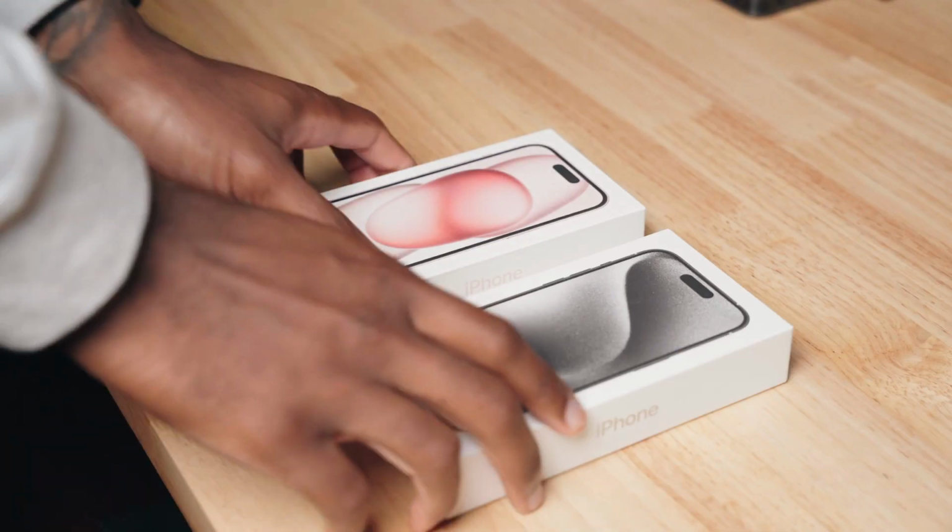And you'll probably notice I did not get any natural titanium. I know that's the color that everybody's been talking about. I like to go against the grain, so I picked up things that I actually think would look good. But enough of me talking, let's crack these open.